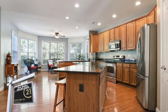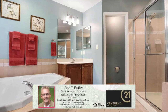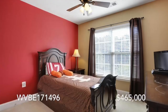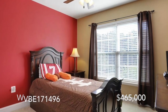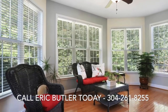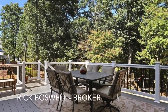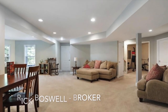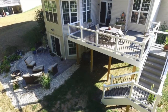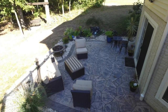The master bedroom features walk-in closets, a tray ceiling, and a nice master bathroom with a separate shower and soaking tub. Three other bedrooms and the laundry are also on the upper level. The basement boasts a theater room, a spacious exercise room, and a huge 38 by 22 foot great room. Outside, you'll find an awesome maintenance-free deck overlooking the trees behind your home. And don't forget about the lower level, which will surely be relaxing on fall evenings. Imagine sitting by the fire pit. Schedule your showing of this awesome home today at 133 Lackawanna Lane in Falling Waters.